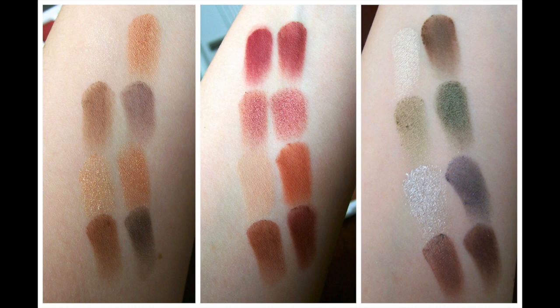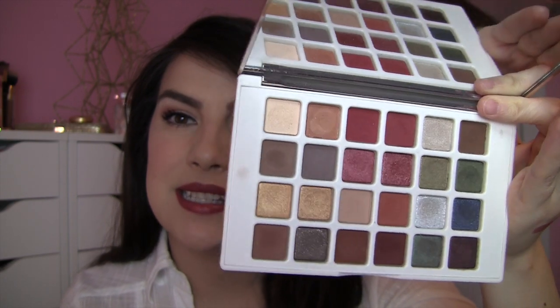I think it's very important that you tap off the excess because they can be a little flaky, but I was thinking maybe a 2-in-1 type tutorial plus a review with this, because I did a very intense look with this palette over the weekend. It was really smoky, brought in a lot of these red tones, and I loved it, but today I went even softer, and I like this kind of look as well.